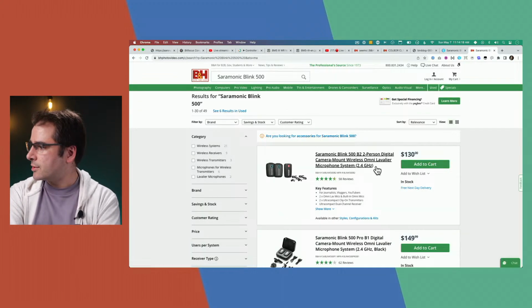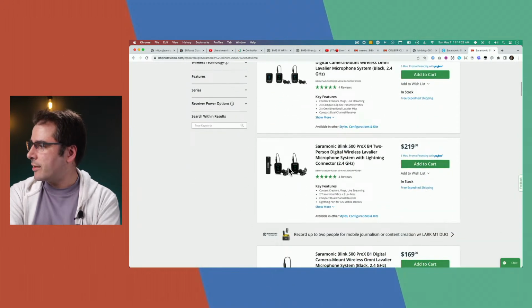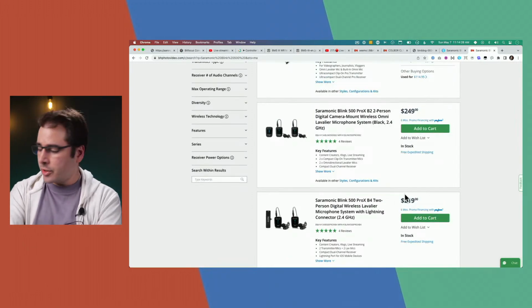They must have multiple versions. They have a one mic version, and then they have the iPhone version. Okay. And that was a little bit cheaper. Interesting. Good to know. I didn't realize it came in so many combinations.